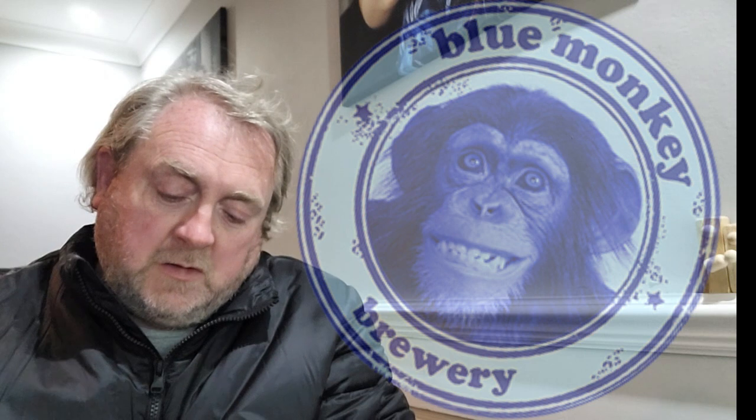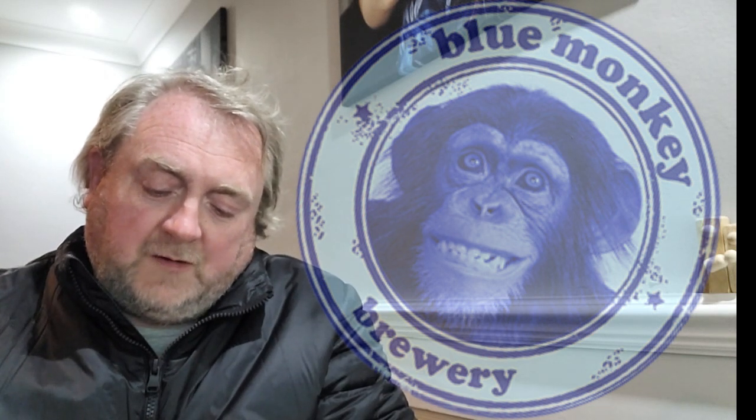Let's see. It says drink fresh, keep cold, recycle. Cinder Toffee Stout, ABV 5%, hops Magnum. Brewed and canned at the Blue Monkey Brewing Limited, Giltbrook, Nottinghamshire. Allergy advice: ingredients, water, malted barley, wheat, oat, hops, yeast. Suitable for vegans. And it's 2.6 UK units in a 440 can.